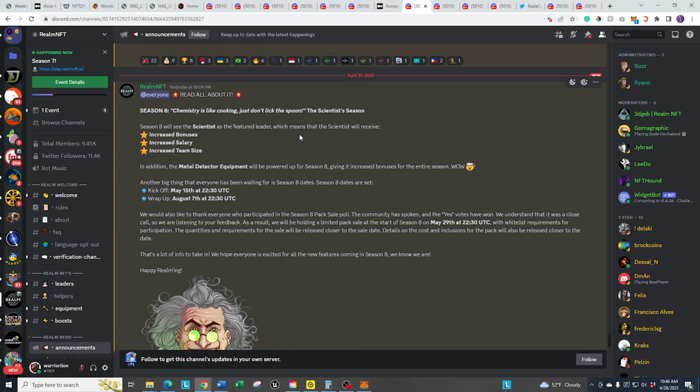They have some bonuses for the season. The featured leader is going to be the scientist, so he's going to be able to give you a lot of boost throughout the season. So if you're in the end of Realm still, definitely worth checking out the posts that they have out here and get ready for another long season for y'all.